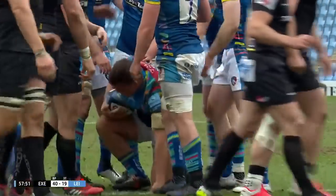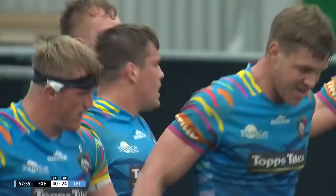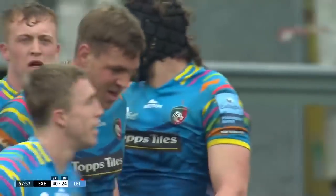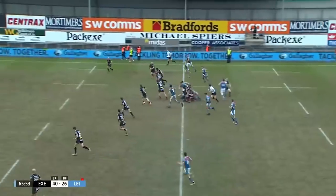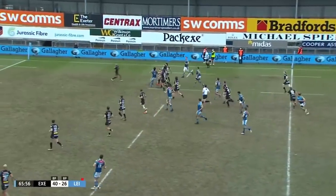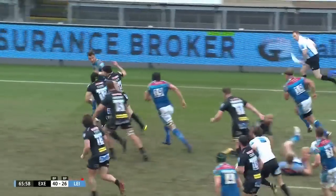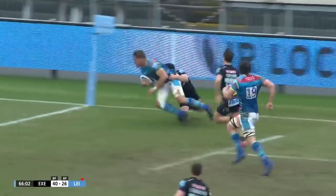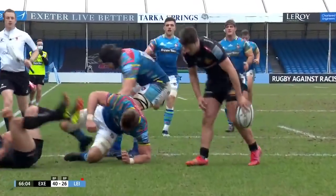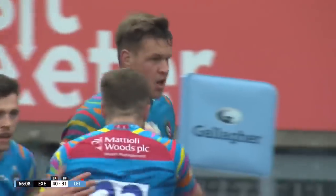Over they go, and it is Charlie Clare who has the bonus point score. Sees the ball just hoisted forwards there by White, and then picked up and dancing away here. Liebenberg going for the corner, reaches and scores. No stopping him from that sort of range.